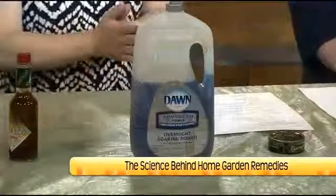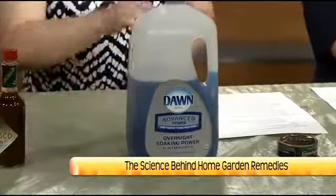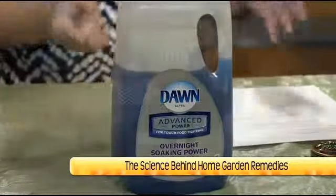Now, we're getting to Dawn. I'm not advocating any particular soap here, but what you can do is mix 1 to 4 tablespoons of dish soap per gallon of water. Put it into a spray bottle, and we can use it to control insects. This has been around for a long time, and the science does support this. It works only with little tiny soft-bodied insects. You spray them, it washes off the waxy coating on these insects, they dehydrate and die. So, an effective home remedy.